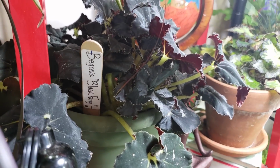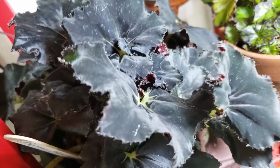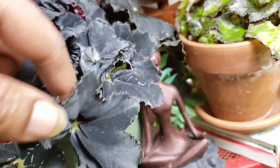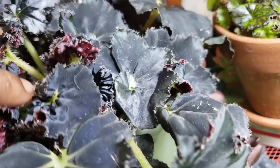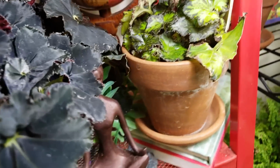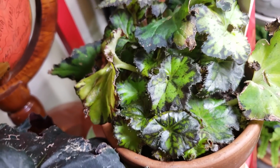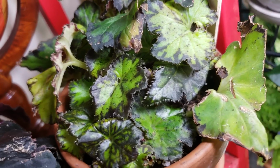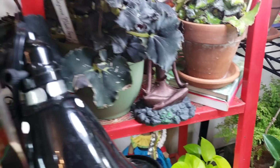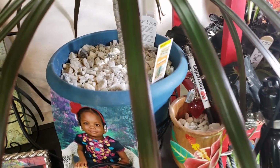Up here are my begonias. I have a begonia Black Fang, and this is one of my favorite plants as well. I love the black leaves on there. There's so many. It's such a prolific grower. Next to it is a begonia baby dress, and this is just a little version of the begonia. I love that one. Here is a Dracaena marginata.